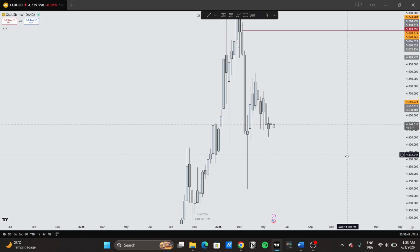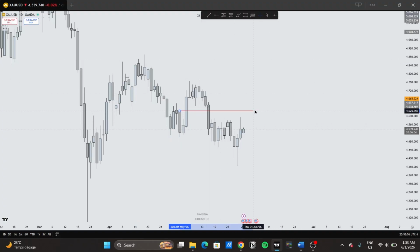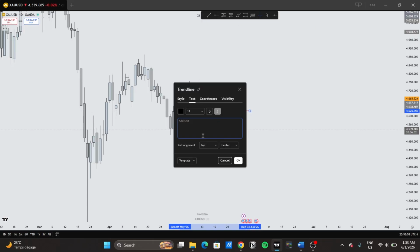What we have here is this weekly order block that's still an important level that hasn't been hit yet. So we need to mark it out and keep it here. Weekly, sorry. The OP.